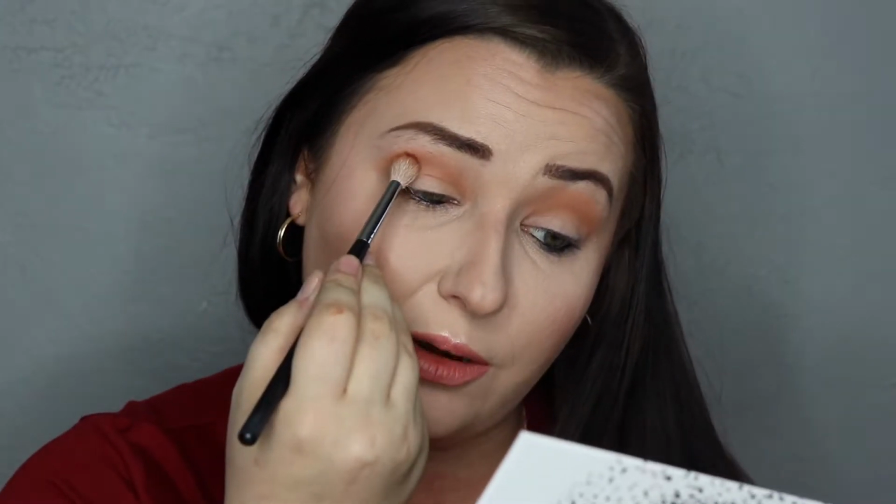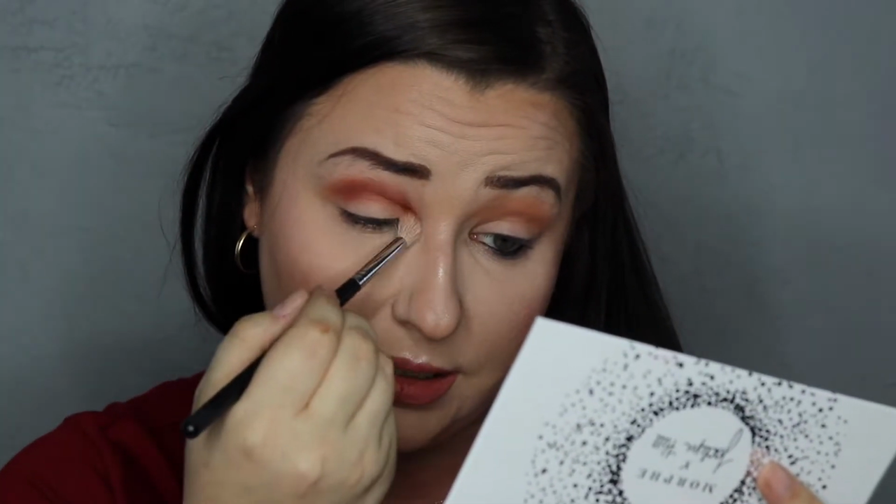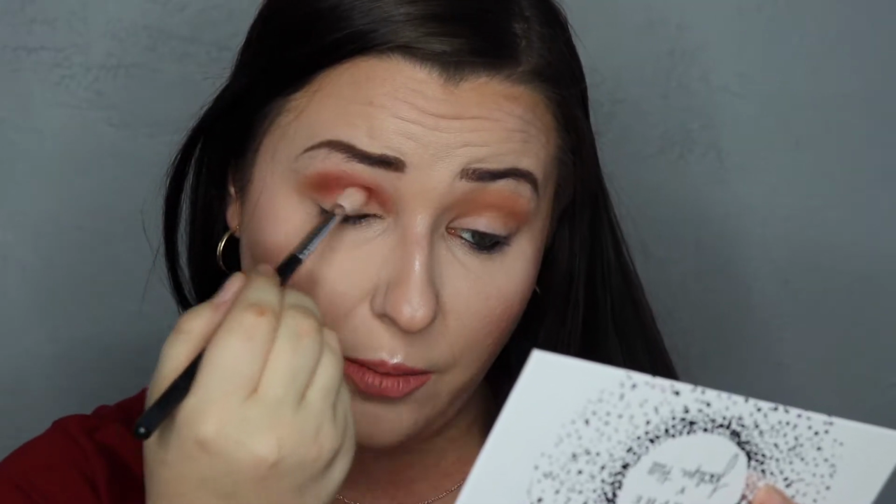This has a really nice warm burgundy tone to it. Still on the same brush, and we're just going to pop this into the crease. Maybe a tiny bit lower, but not much more than what we've already got on there. I really want my look to match my shirt today, so we are just going to pop this right here, making sure it is nicely blended into this other color and looking flawless, because of course.